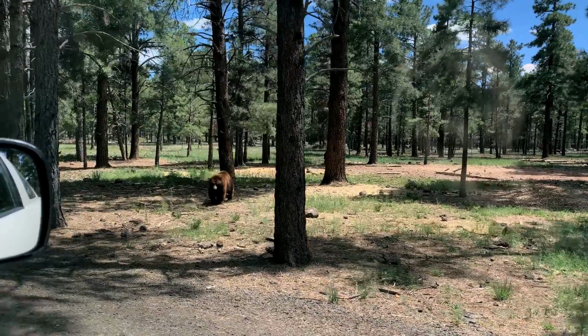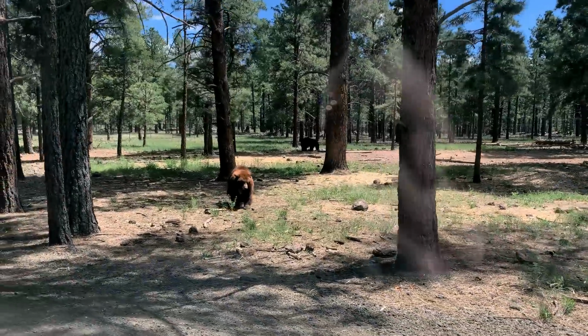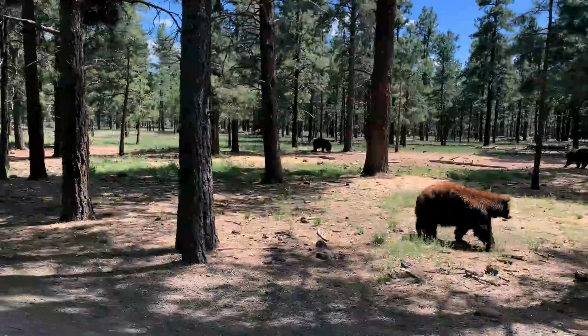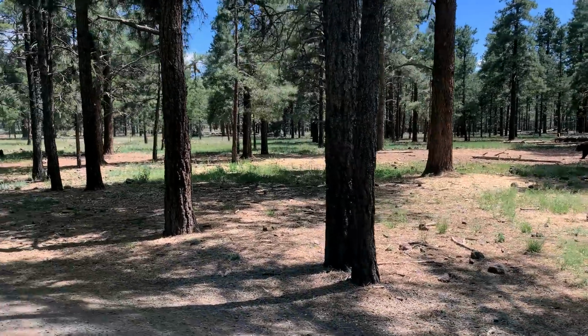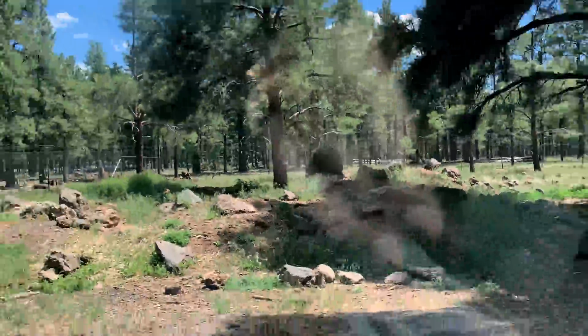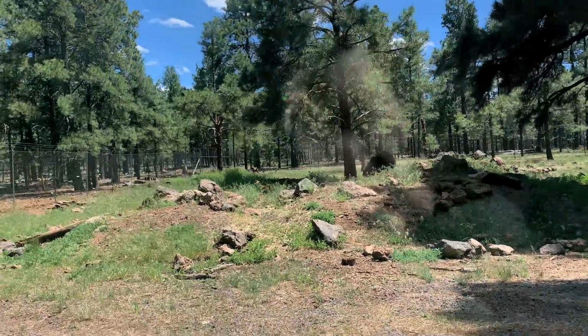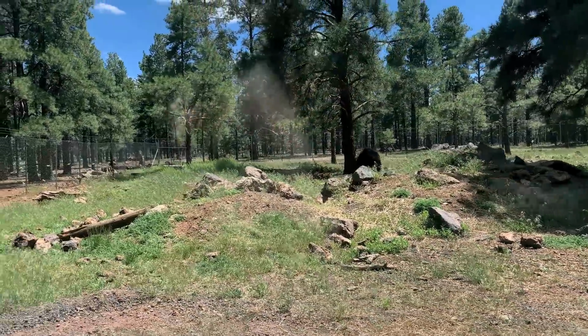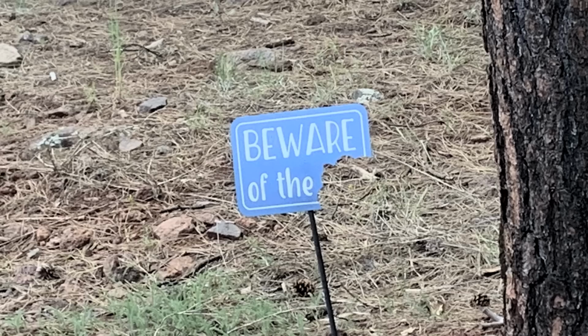Now, in all fairness, we're not actually out on the highway. We're in a wildlife park called Bearazona. And so there are bears. Yes, there they are. It's sort of like Jurassic Park with the electrified fences and the whole thing, only no dinosaurs. No, just bears and other critters. But they are still, after all, very wild animals, so pay attention to the signs.